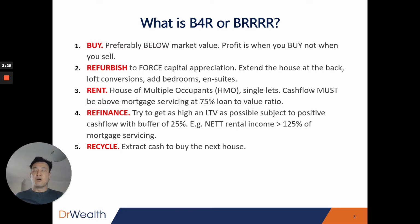Okay, so number 4 is refinance. After you have added value, you stabilize the rent and the cash flow starts coming in, you need to get as high an LTV, or loan to value ratio, as possible, subject to positive cash flow. So when do you stop? You do not stop until there is still a buffer of 25% of the net cash flow above the mortgage servicing.